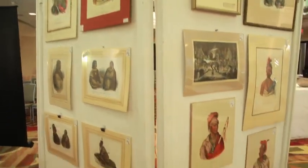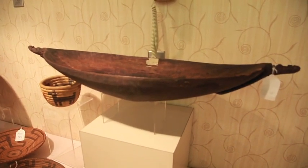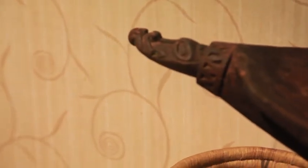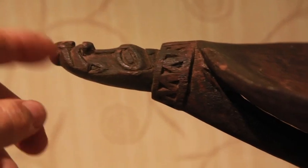Now we're going to take a break from the American Indian and get into some other cultures. This is Sepik River, New Guinea, a large food bowl. And note the ends of the food bowl are somewhat like a canoe prow, carving of, I believe, a man inside the mouth of a crocodile.